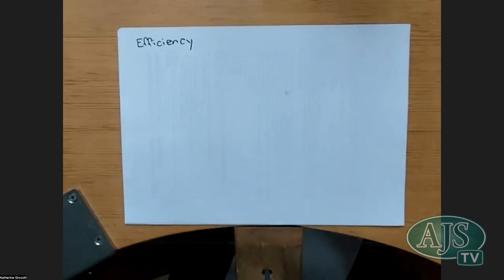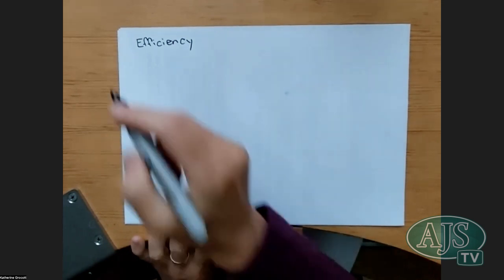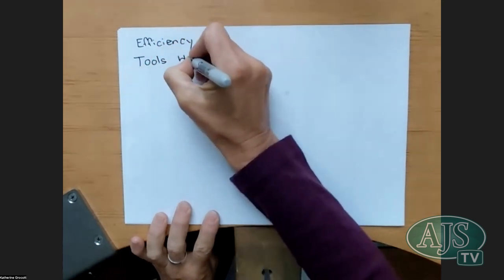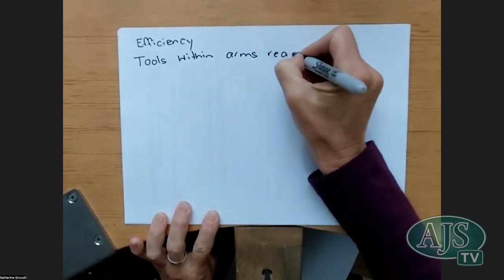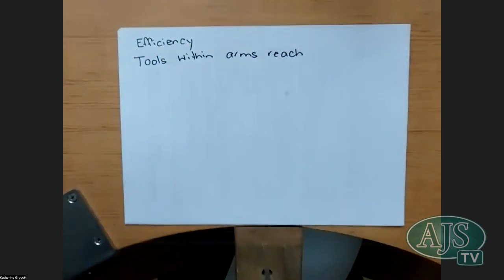The second thing I try to do, especially at the bench, is to have my tools within hand's reach or within arm's reach. That means I'm not having to stand up, move around, go get something, and come back, and that creates inefficiencies in my system. So if I can have everything within arm's reach, that is fantastic.